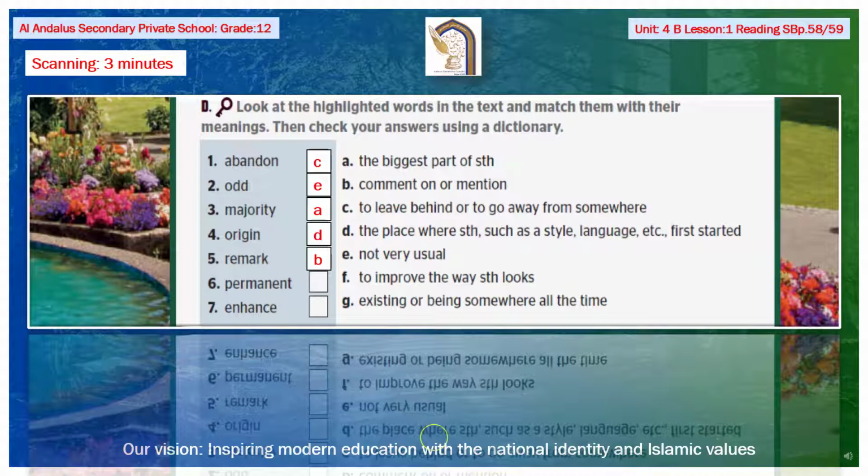Thank you. Going ahead to number 6, permanent. Amazing answer. This is G. Permanent means existing or being somewhere all the time. It is not temporary. It's not for short time, then it changes, but it is permanent. Number 7, enhance. That's definition F. To improve the way something looks.